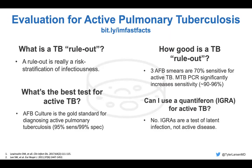She did not. She had a second BAL and it came back positive for Aspergillus fumigatus, so she was treated for that. That makes sense, because you would think if you have a cavitary lung lesion that you'd be able to easily identify it on smear or PCR culture. Yeah, great question.